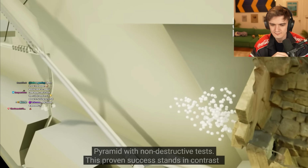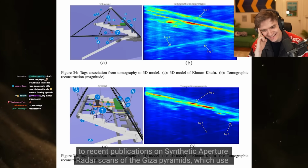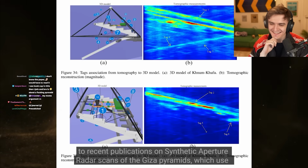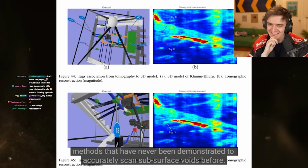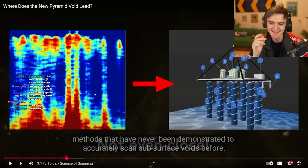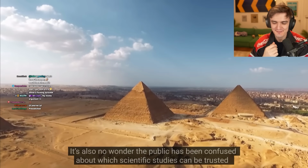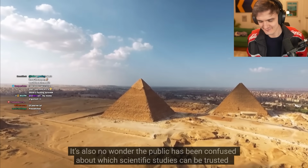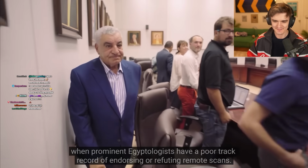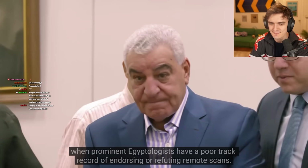This proven success stands in contrast to recent publications on synthetic aperture radar scans of the Giza pyramids, which use methods that have never been demonstrated to accurately scan subsurface voids before. It's no wonder the public has been confused about which scientific studies can be trusted when prominent Egyptologists have a poor track record of endorsing or refuting remote scans.